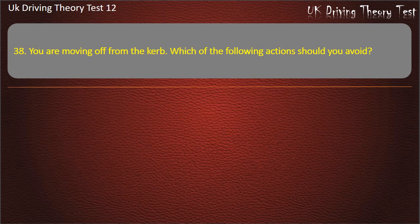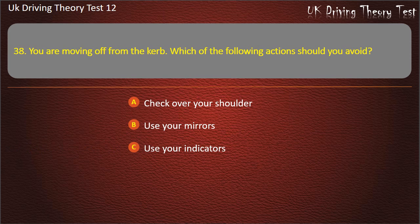Question 38. You are moving off from the curb. Which of the following actions should you avoid? Check over your shoulder. Use your mirrors. Use your indicators. Sound your horn. Answer. Sound your horn.